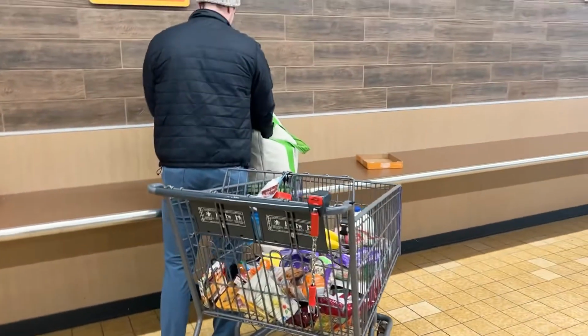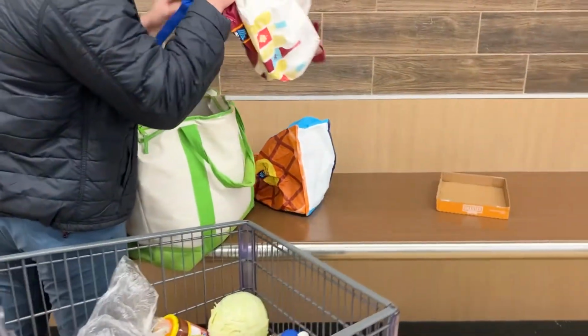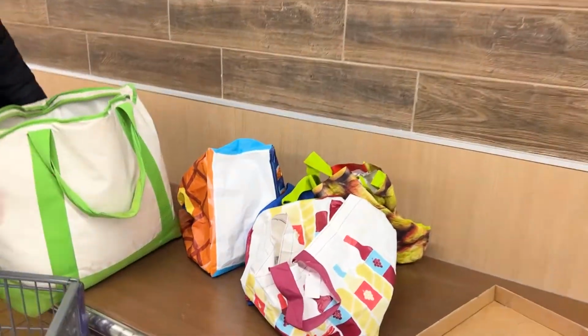And with that cart full of groceries, it's time to bag your own groceries. So after you're all done, step away from the lane. Usually there's a little counter area at the end after the checkout lane. So just pop your cart over there and put your stuff into the bags that you brought or that you purchased. And voila, you now have groceries to take home.